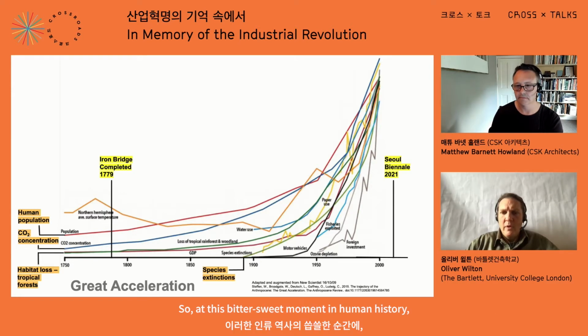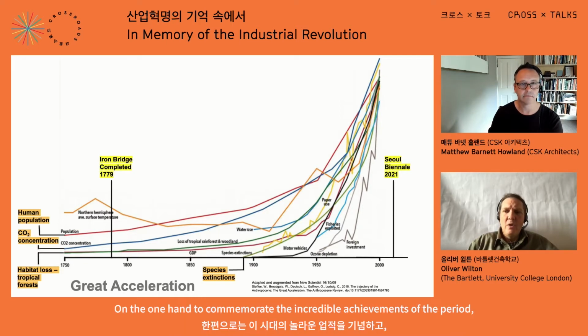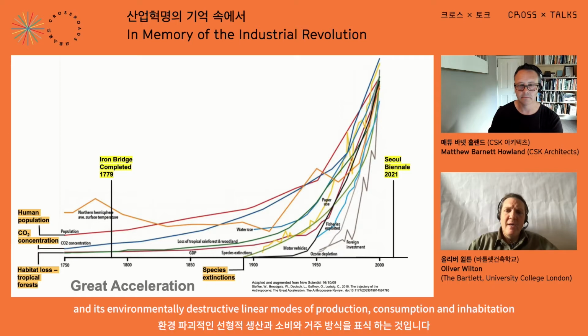So at this bittersweet moment in human history, we felt it fitting to create a memorial to the Industrial Revolution. On the one hand, to commemorate the incredible achievements of the period, and on the other hand, to mark the necessary death of the late modern period and its environmentally destructive linear modes of production, consumption, and habitation.